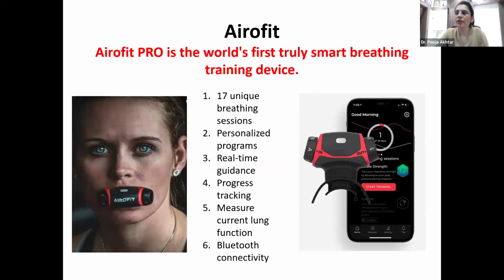This is Aerofit. Now it is used by sports persons and it is the world's truly smart breathing training device with 17 unique breathing sessions. There are personalized programs with real-time guidance, so this is now the in-thing with sports individuals. It measures the current lung function and it has Bluetooth connectivity also.